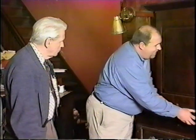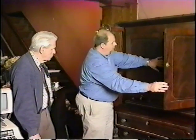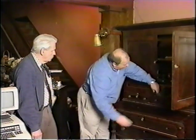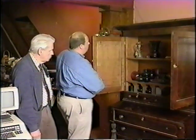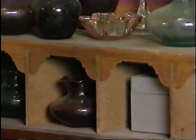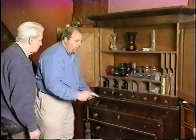Well, let's open up the desk and show what we have here. We have a latch at the bottom. What we have is just a nice secretary. This is what we would call a fitted top. You have the little drawers or compartments here, slots here that would have been used for letters, paperwork, and this is a nice feature here.